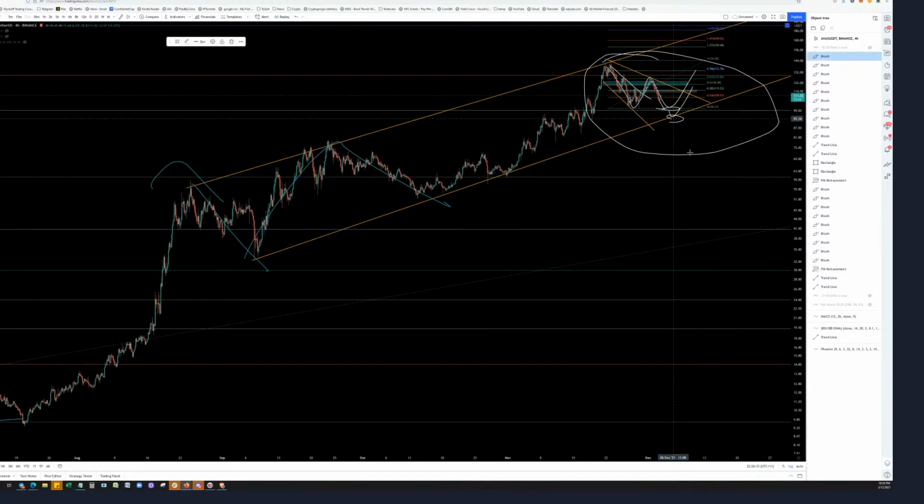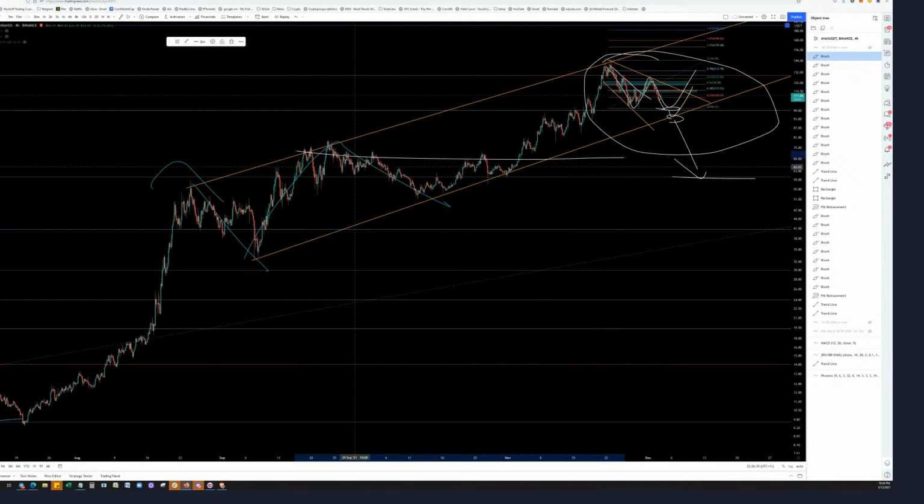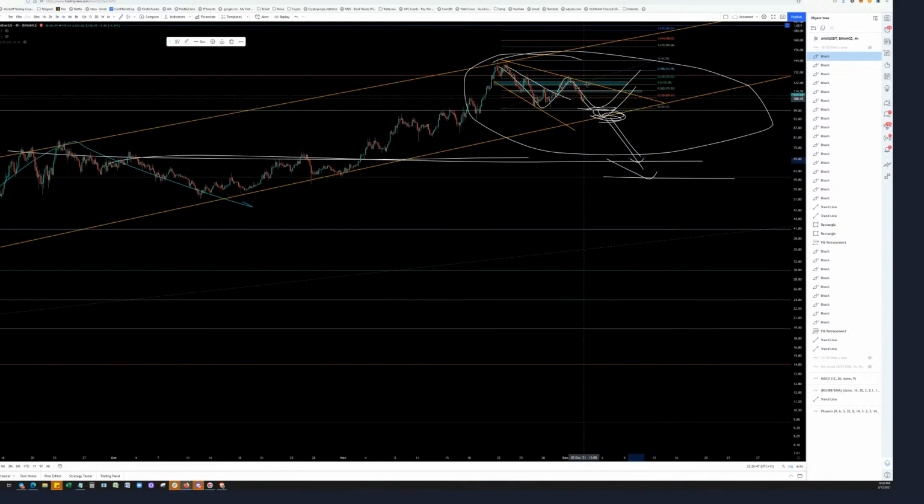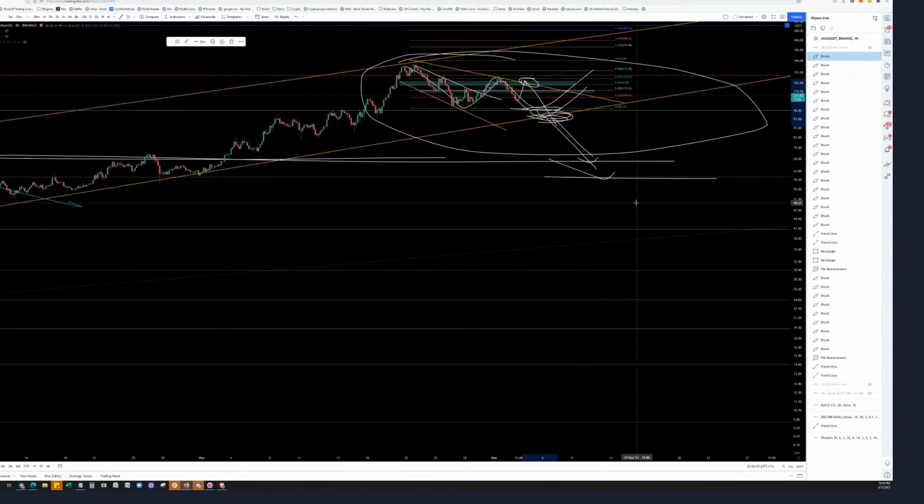If it doesn't hold, yeah, it's going down to this level. There's different levels, but if it doesn't hold there, it's definitely coming down to that level. So be mindful of it. If this comes up here, I will short it, 100%. But that's what I think.